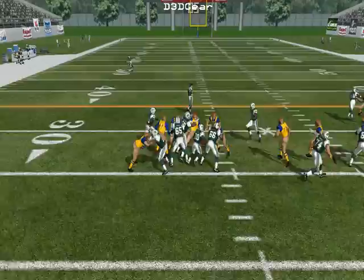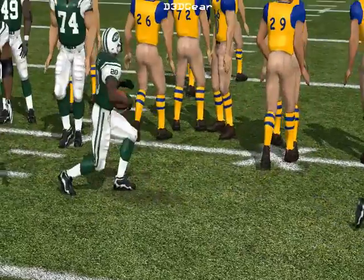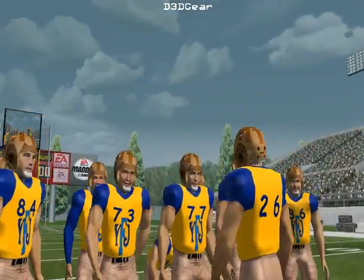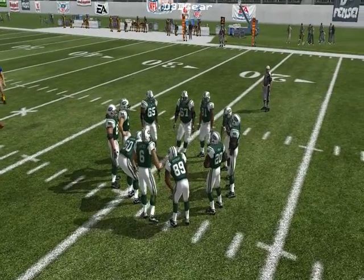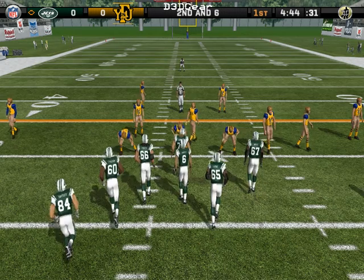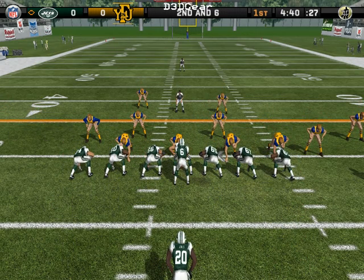Can't get up. Number 31 is there for the tackle at the 29. Mixon runs with passes, keeps the defense on. It's second down and six to go, ball on the 29-yard line. Only one man back.